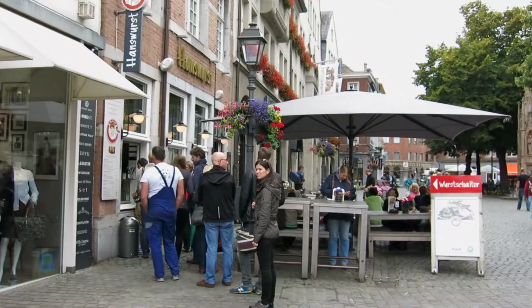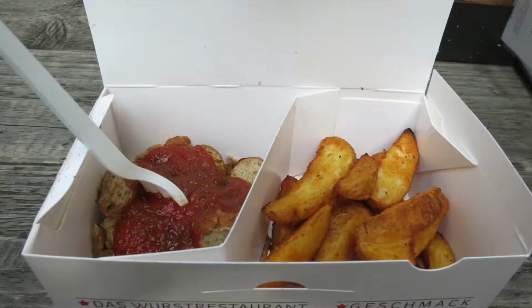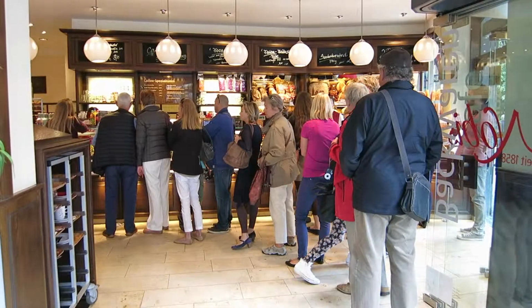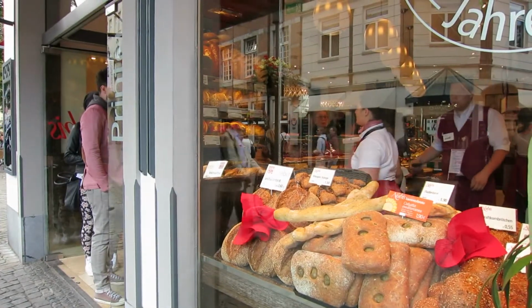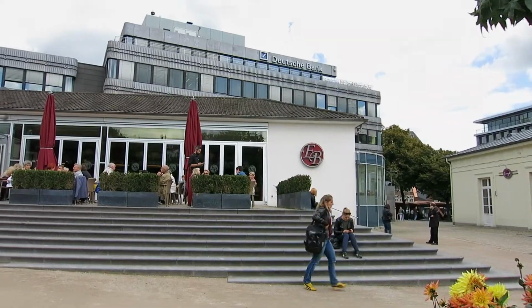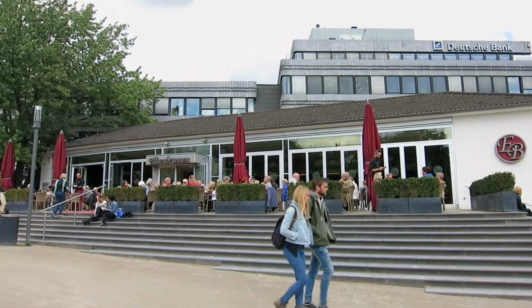So they have, you know, their standard German fare. You can get some of that pretty cheap. There's a little place that we went in and got some currywurst and fries that were pretty decent. But there's also a little baker that sells sandwiches to go, and they're fairly decently priced. And then there's Elsener Brunnen, also a little restaurant. It's more like a cafeteria, but it's not too terribly priced.